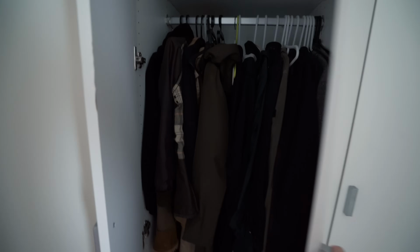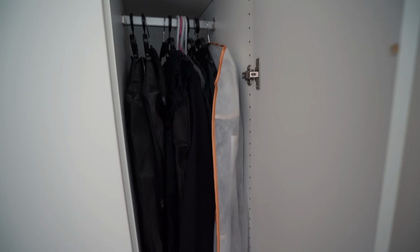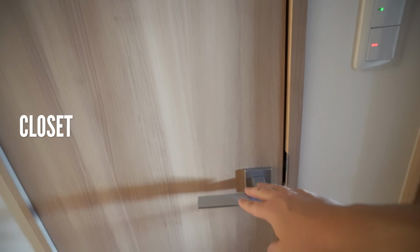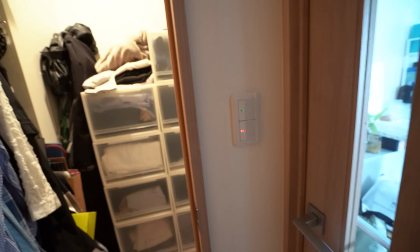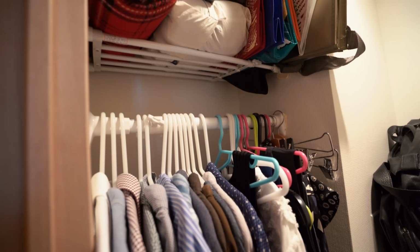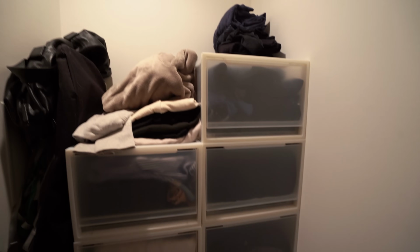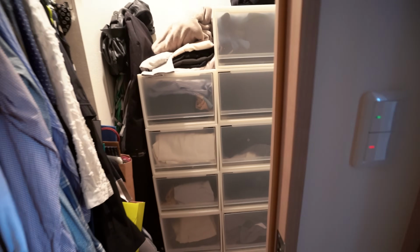Closet space is a little tight in this apartment, especially for two people living in a place that has a winter. So we're pretty maxed out here, as you can see. Because that closet is a little tight, we had to convert our hallway closet into a clothing closet as well. So we're using these drawers, which are from Muji, and we installed these hangers here and shelf just to pretty much fit as much stuff in here that we could. So it's really not nice to look at, but we needed the space.